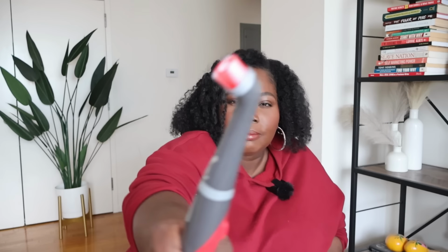And when I tell you, this helps to clean things faster. If you have tile on your bathroom floor, and you know, in the crevices, it can get a little gross, baby, all you got to do is take this and look. Look how fast it goes. And you just get in there, boom, boom, boom, boom, boom, baby, you done.